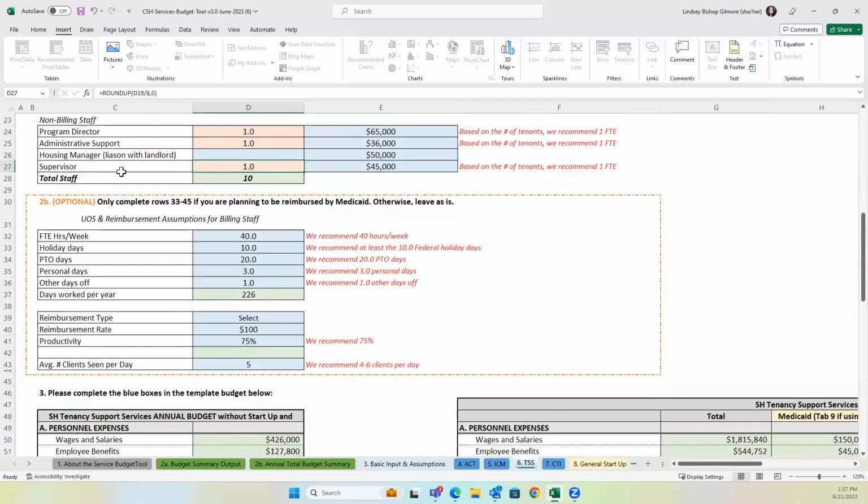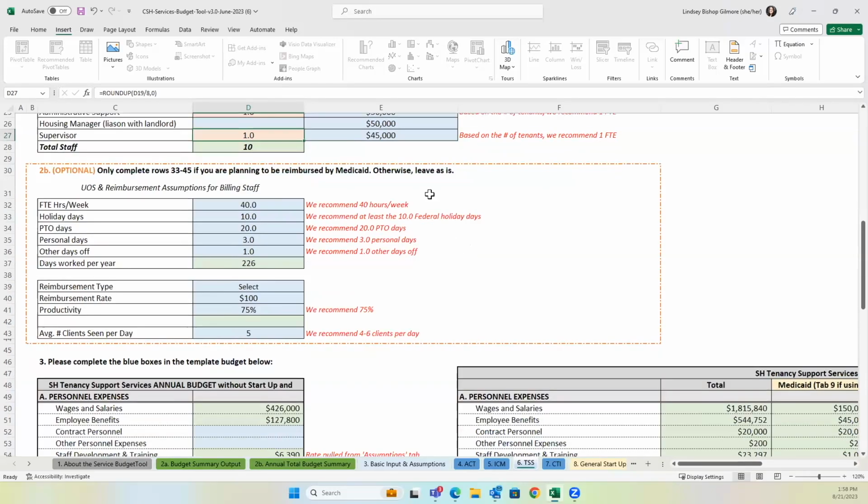And then kind of this 2B section, unless you're planning to be reimbursed by Medicaid, for the time being, you can ignore it. Because it goes into kind of what is your productivity level, how many clients are you seeing on a day, what is your reimbursement type, is it set at different types of reimbursement levels. And so if you think you are going to be billing Medicaid, it's something that you already have experience with, we're happy to talk through this a bit more as you're completing that budget.